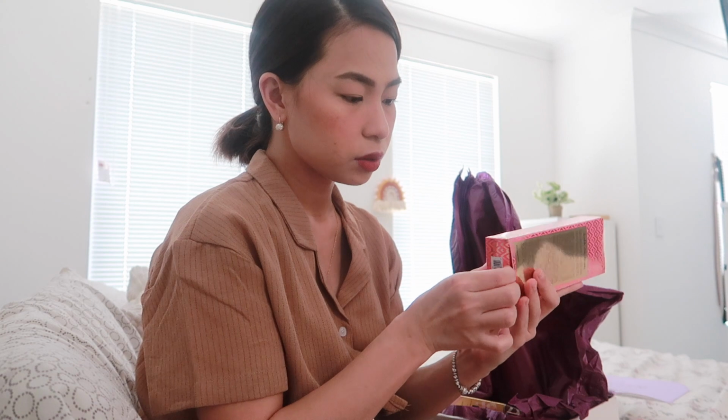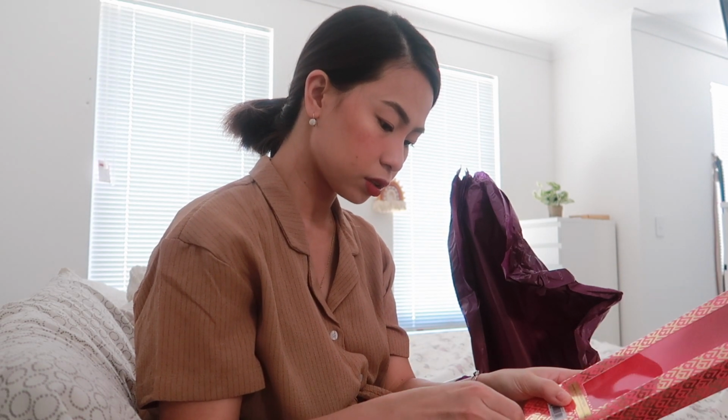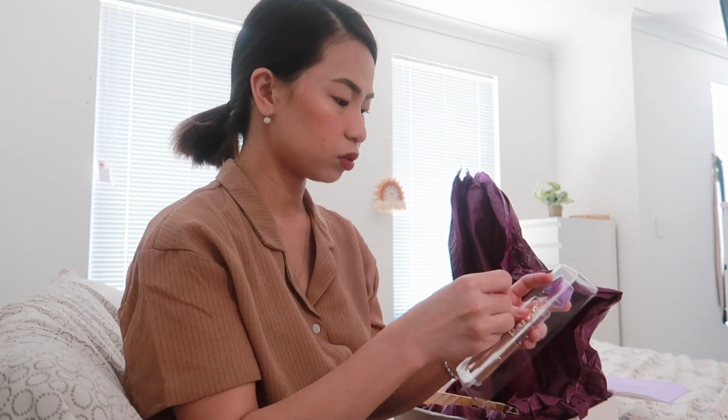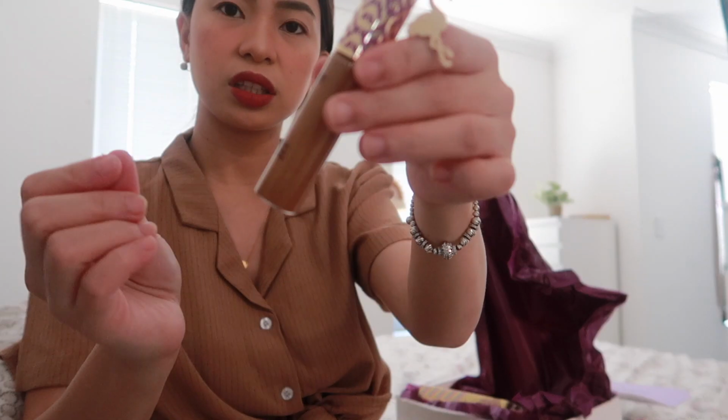Meron pa siyang, ipakita ko sa inyo. Ang ganda. Oh my gulay. Look at this. Meron siyang blue, pwede mo kuhanin yung blue. Yan! Oh, tingnan niyo, oh! It's got flamingo. Hindi ko shade, but, yeah, I'm gonna use this as a contour. Yung concealer.